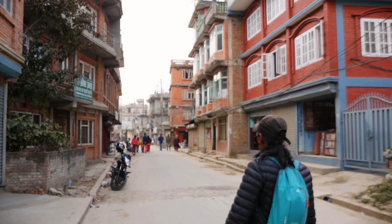You really start to feel the pollution in your eyes as well, and that's because Kathmandu sits in a valley in between two mountains. So the pollution, even if it's windy, doesn't really have a place to go. So it just kind of sits here. And you can kind of see this smog. I don't know if the camera will pick it up, but if you look ahead, it's just sort of got this haze.